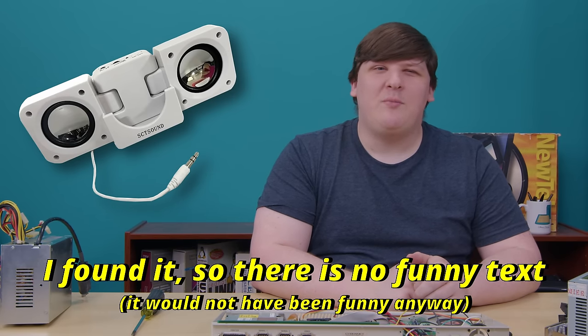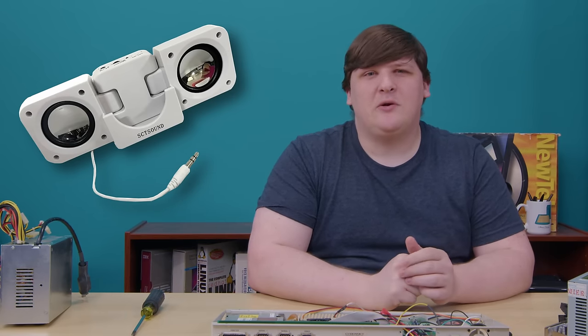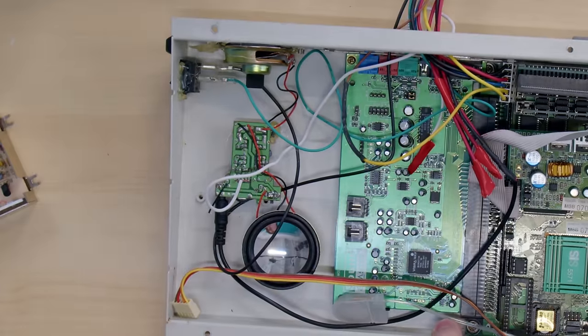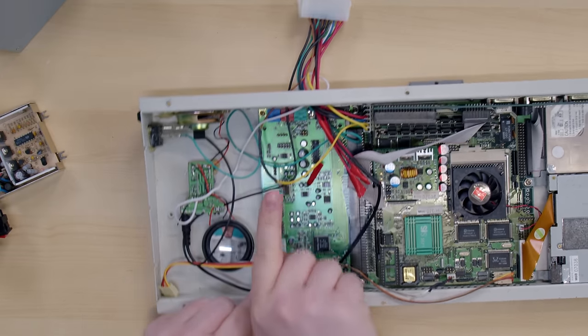This cost me about $3. I gutted it, I pulled out the speakers and the amp, and I just hot glued them into the chassis. They're just stuck down there. Then I looped the input cable out the back to plug into the sound card. It's ugly. It could be done better, but it works.